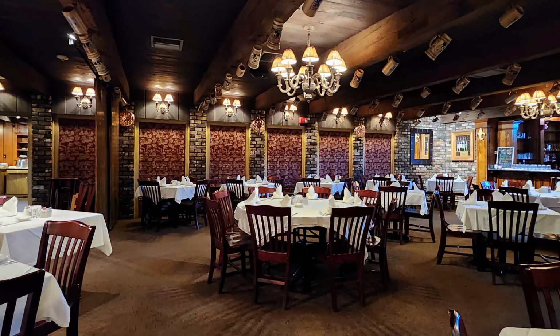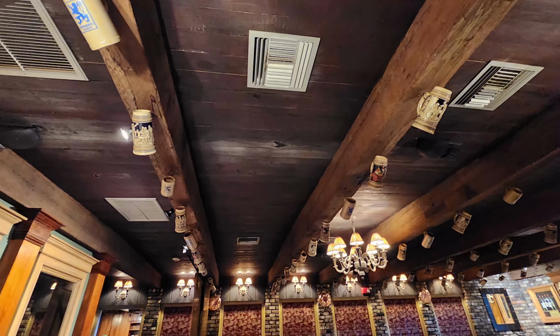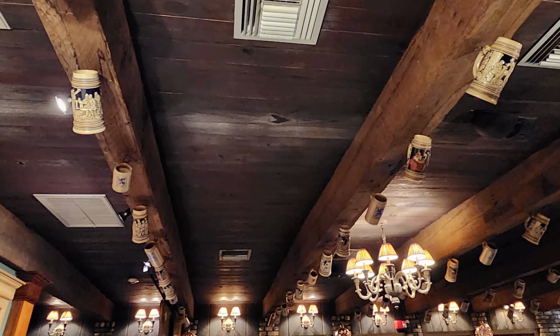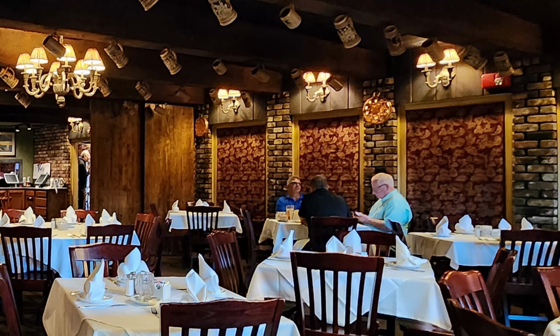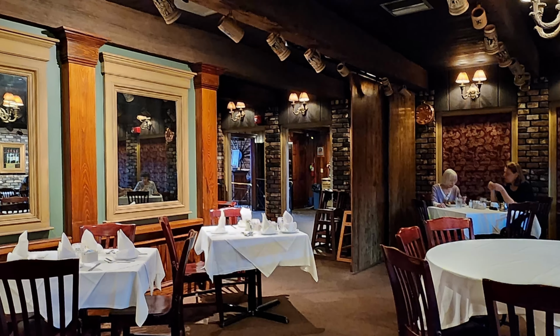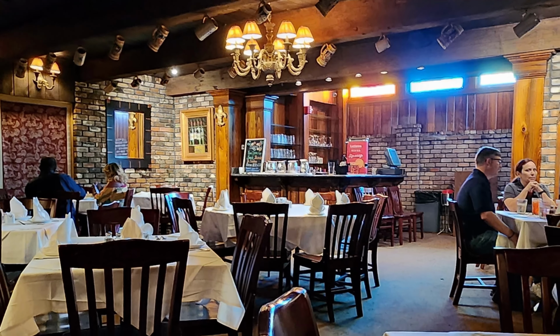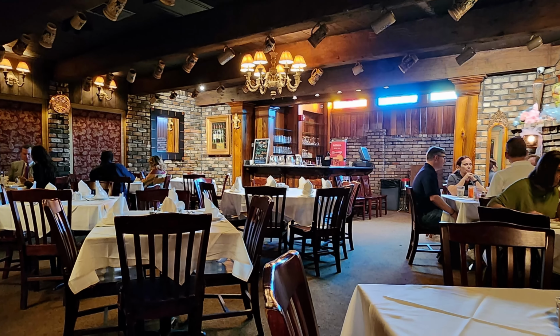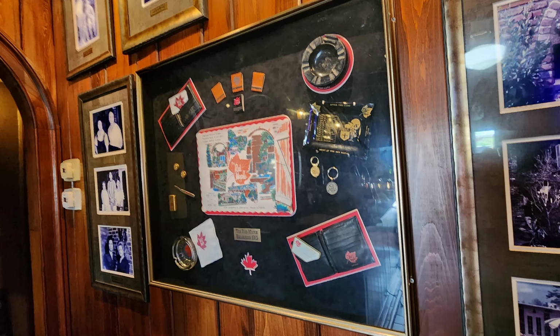theme going on. They've got a lot of Masskrugs here on the ceiling for decorations, and they have them from a few places. Most of them are from the Löwenbräu Brewery in München, where I've actually been. Löwenbräu beer is way better there than the Löwenbräu we have over here. So you can kind of see some of the German origin of this restaurant with some of the Alpine Lodge decor and all of the various other decorations throughout this space.